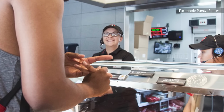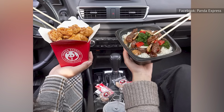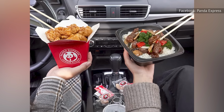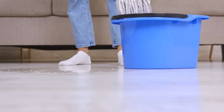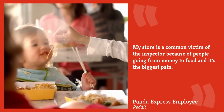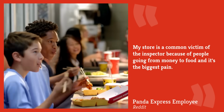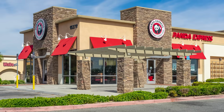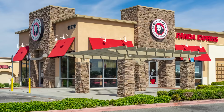You might open your takeout at home only to discover soggy orange chicken. Or you may find that you've been dealt broccoli beef that's more greens than meat. And cleanliness is also an issue at some drive-thru locations, with one worker writing, "My store is a common victim of the inspector because of people going from money to food, and it's the biggest pain. All things considered, your safest bet is to park your car and order inside."